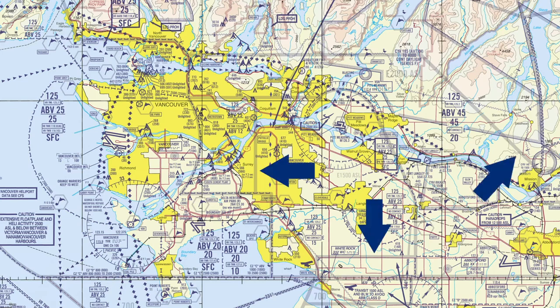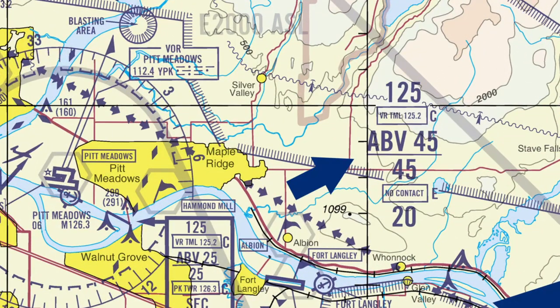These blue lines represent airspace boundaries. Now, these boundaries can be horizontal, but they can be vertical as well. As we can see here, if you're within this boundary and you're above 4,500 feet, you need to talk to the folks at Vancouver Airport. And if you're below 4,500 feet, you don't.